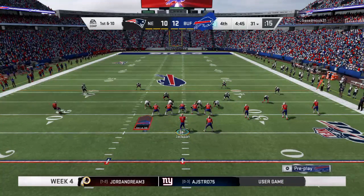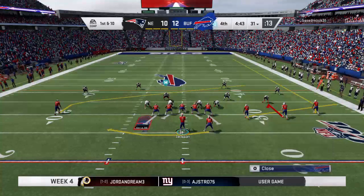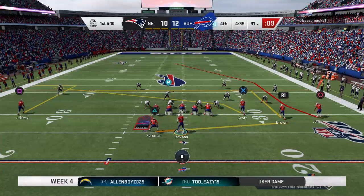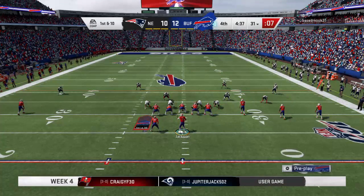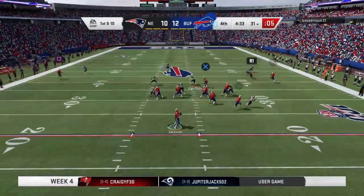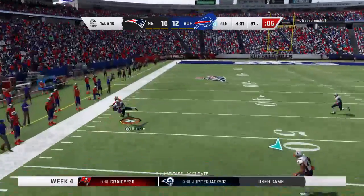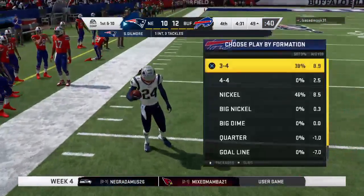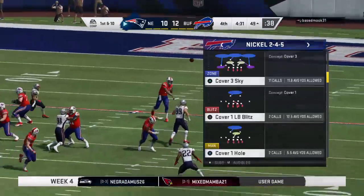Watch safety creep. Watch safety creeping. Safety's creeping. Check safety. They go play action now. Jackson. And look at this. They get the turnover they needed. It's intercepted. Picked off by Stephon Gilmore.